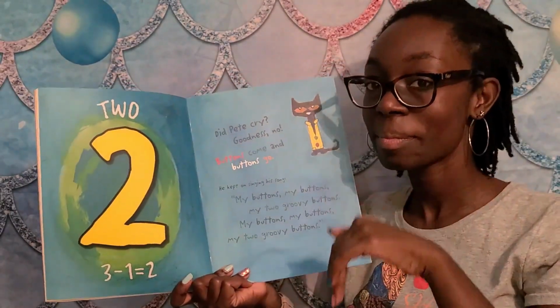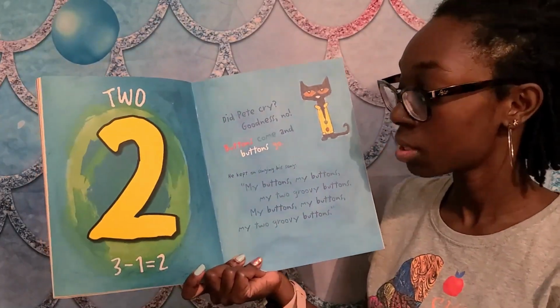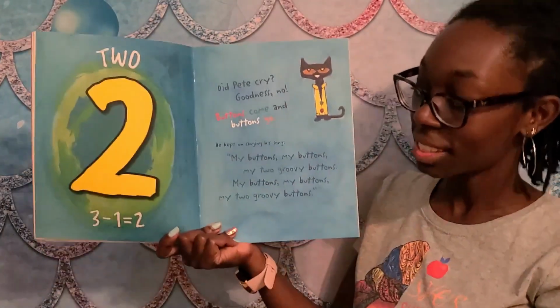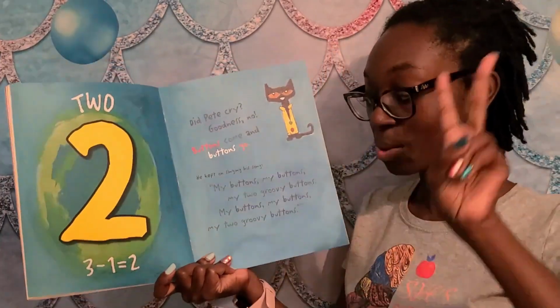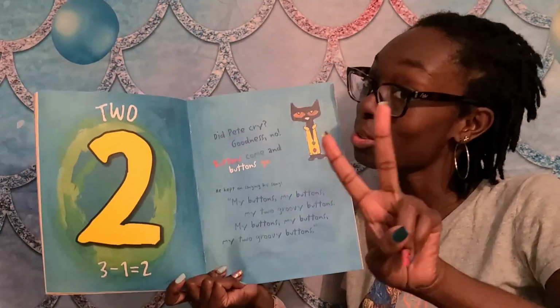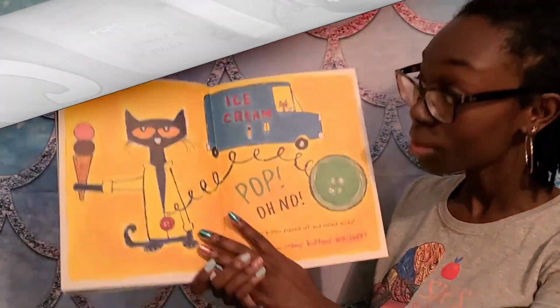Buttons come and buttons go. He kept on singing his song. My buttons, my buttons, my 2 groovy buttons. My buttons, my buttons, my 2 groovy buttons.